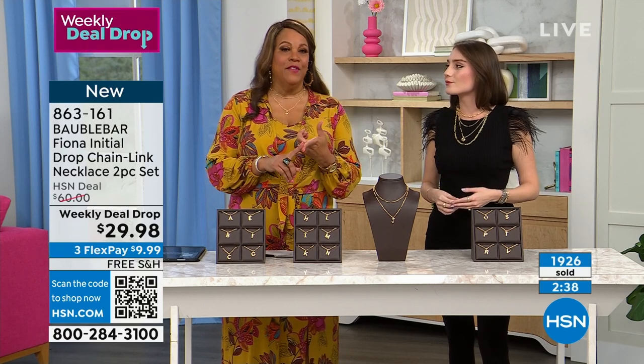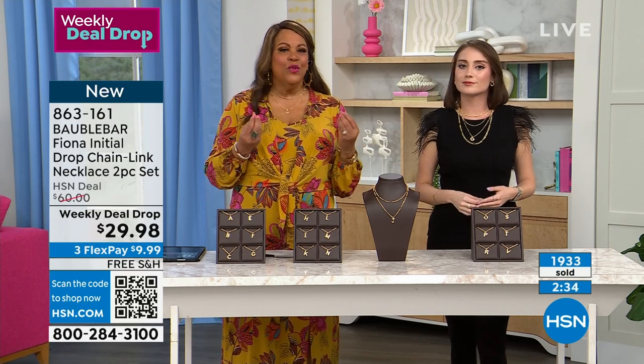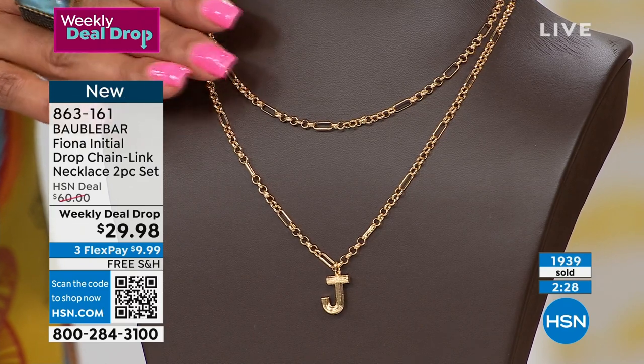And they can wear it every day. They can sleep in it. They can shower in it. It's not going to turn. It's beautiful jewelry. And let's talk a minute about the Figaro chain. Yes. Because it's Italian-inspired. Look at how gorgeous this woven one is.